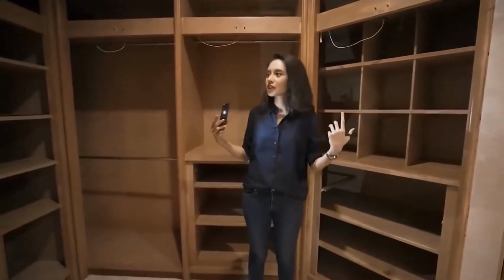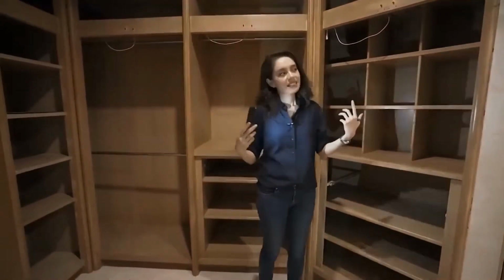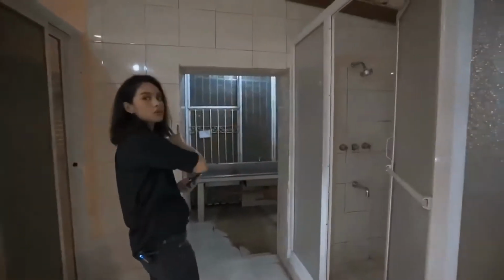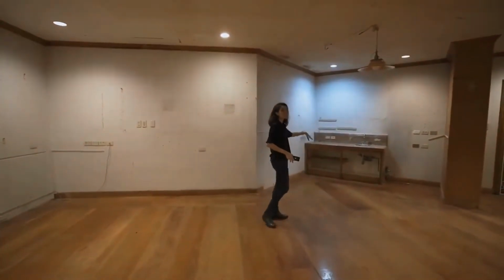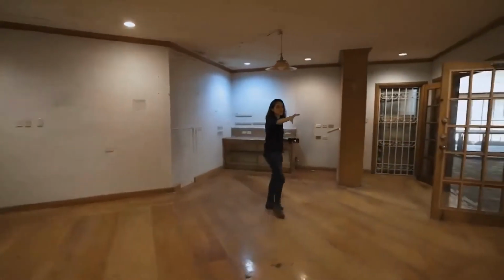Storage space slash walk-in. All right, for context, you have bedroom five, right? So there are two shower stalls. And then out here, we have an entry. This is an entertainment room. It even has a small sink, counter, lots of storage space for entertainment needs.